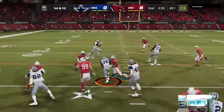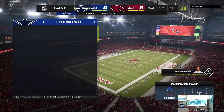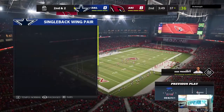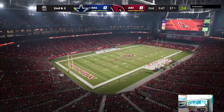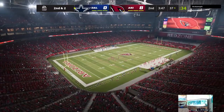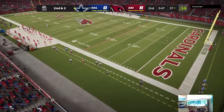They'll run with a former Badger. It's Corey Clement. This will be stopped about 2 yards shy of the marker. 8-yard gain, 2nd and 2. And there we saw one of the downsides of blitzing during a run down, because sometimes you get out of your gaps. You don't fit the run quite as well because you're headed towards the ball carrier with abandon.